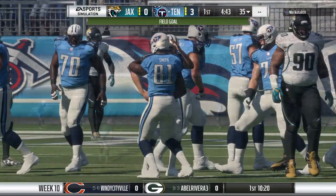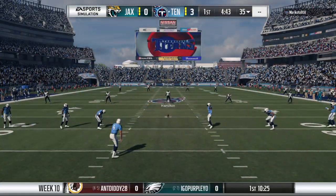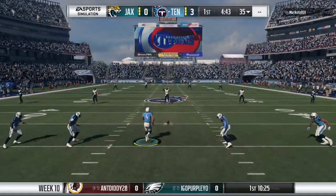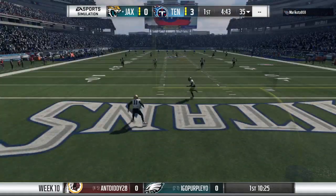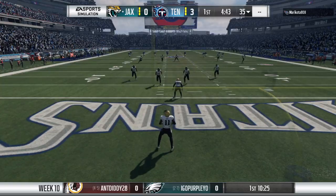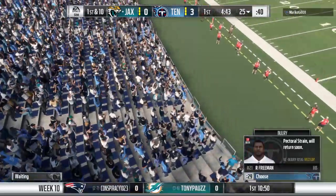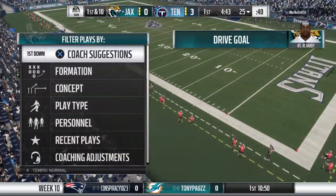So the opening drive for him here on their home turf results in a field goal. Now that's the way you want to get things started. Your stadium, your crowd, you've got the ball, put points on the board first, and let everyone start to celebrate. And this will be a touchback as that sails over the end line.